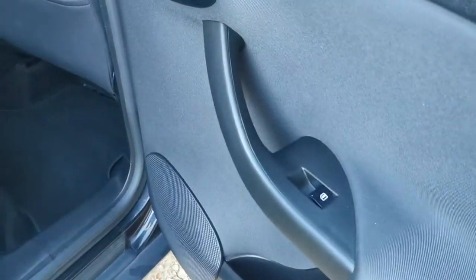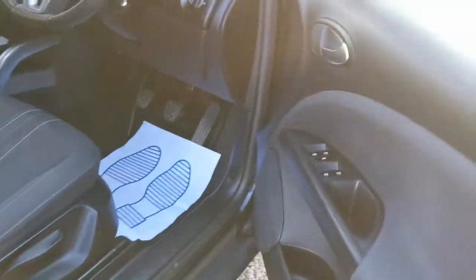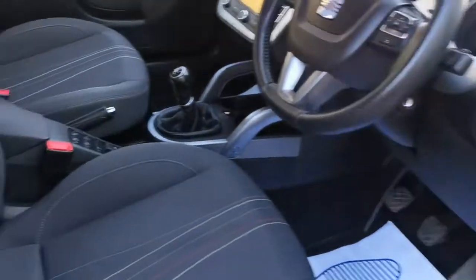Moving into the inside. The inside is very clean. It does have four electric windows. This is smoke and pet free. There's no nasty odours. And in general, the seats are in really nice, clean condition inside. In all fairness, this is a real credit to its owner. The owner has looked after the vehicle.